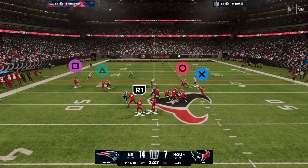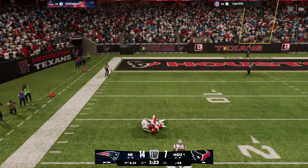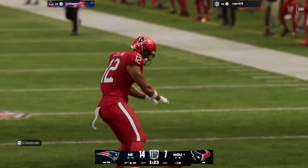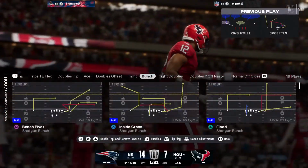118. Stroud to throw it. He's got it at the 15. And they'll wind up getting this one all the way down inside the 20. That goes for a gain of 31.